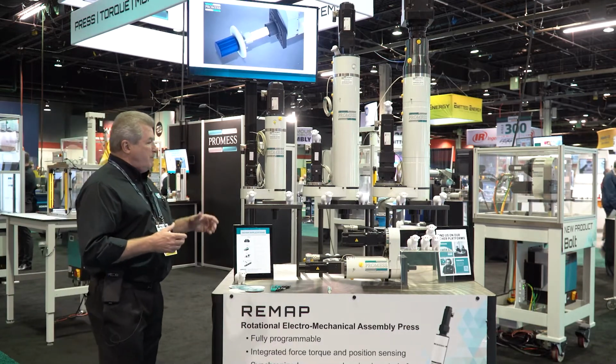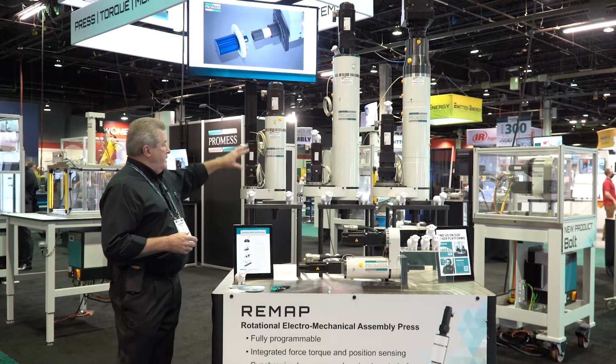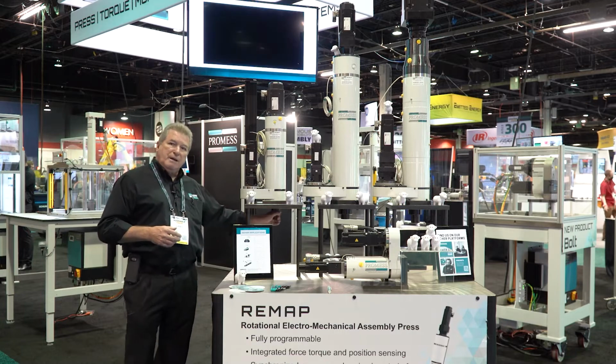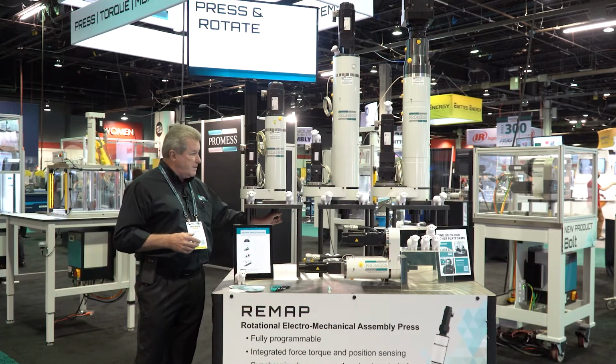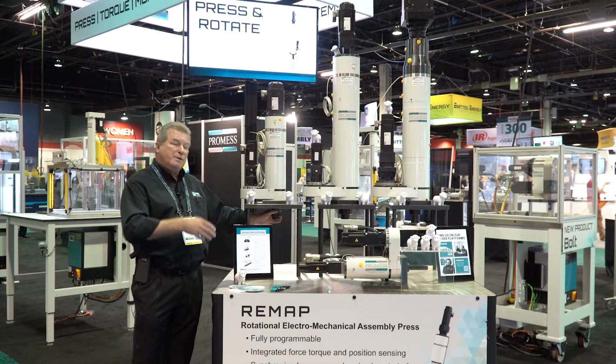And the way the system's configured, this is the linear actuator, and this is the rotational actuation, and both of them are co-joined in one spindle assembly. So there's a rotating spindle and there's a linear press spindle that is the primary method for doing the operation.